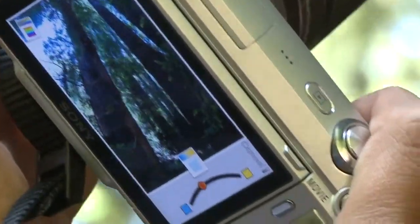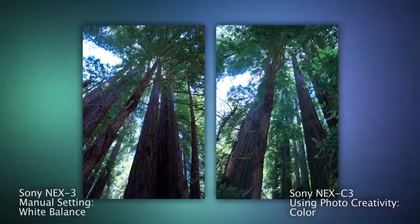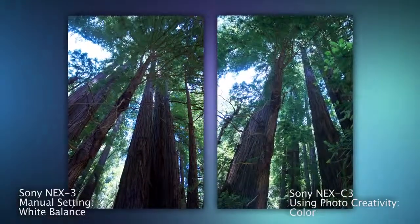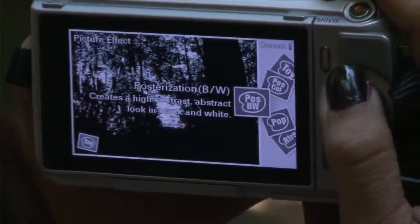Yeah. For me, while I'm setting all these things manually, you are setting them using literally the menu icons. Yeah, I was just up and down, adjusting it, and for me to take a picture, it took a couple seconds. Yeah. The other cool thing is you can see all the effects on the LCD before you take the photo, including the creative effects.